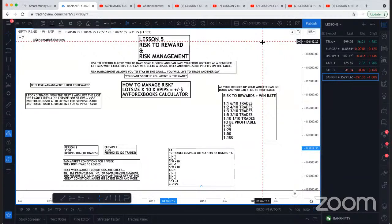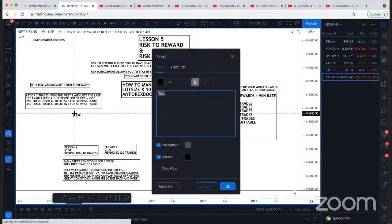This comes from an experience I had maybe a year or two ago when I first started my journey. I remember I took 3 trades and I won the first two and I lost the last one. The first one was a 0.10 lot size and I caught about 50 pips, so it was about $50. The second trade caught about 50 pips as well on a 0.20 lot size and I made about $100. So that's about $150 total off of 100 pips. Let's write that down. We have 100 pips, and I made about 150 total.